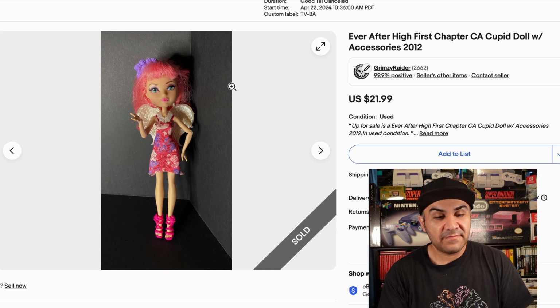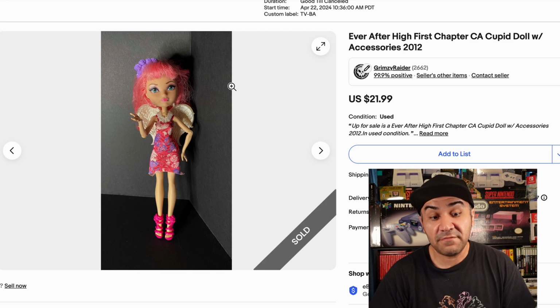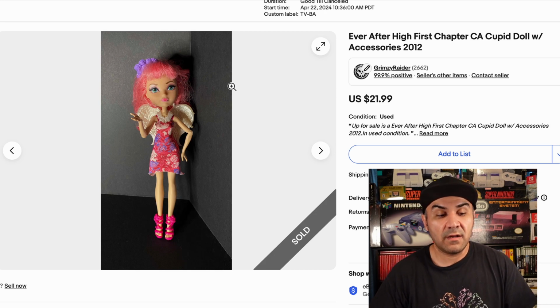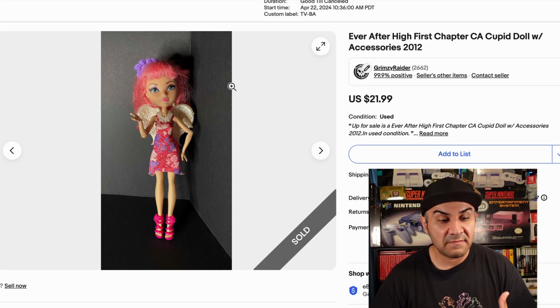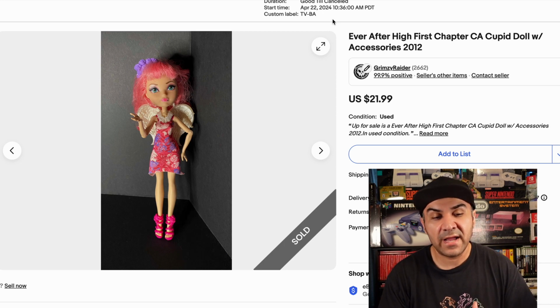Another Ever After High pickup right here is this First Chapter Cupid doll. This one did sell very fast for $21.99. It is missing the harp and a couple other things that she's supposed to have. But regardless of that, it sold for that much. If it had the harp and everything, I think you can get $30 for it. Ever After High does sell. I would still prefer Monster High, but Ever After High is pretty good, a close second.